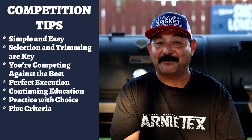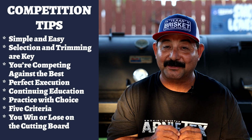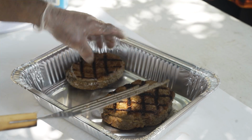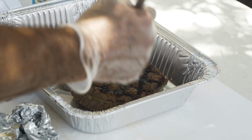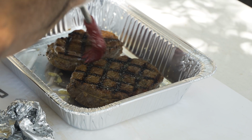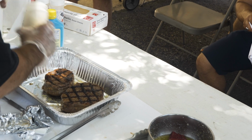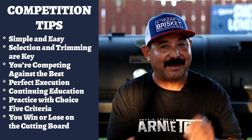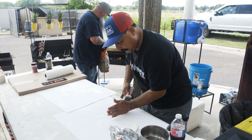And just like barbecue competitions, when it comes to steak competitions, you win or lose on the cutting board. What you do in those last 10 minutes before you put your steak in the tray can make or break you. We use compound butters, we use finishing dust, really good finishing ingredients that can make that steak taste great, because remember, the judge only gets one bite. So again, what you do in the last few minutes when that steak's on the cutting board is going to make or break you.